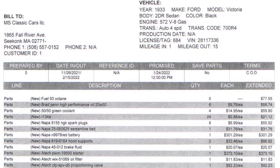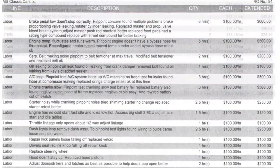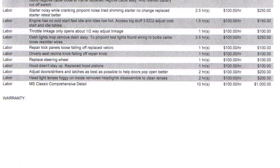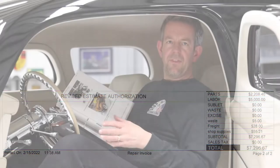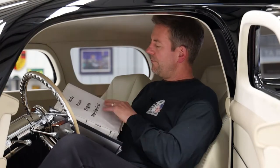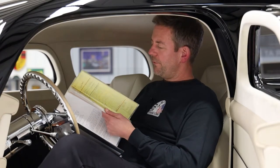Getting into the actual invoice here, as it clearly documents, we invested $7,296.67 in this build. There are numerous receipts here. There are letters regarding the Ridler deal. There are actually pictures on the internet of it, again, showing everything from 2010 with the contestants it was competing against. And then, of course, we go into the body, paint, mechanical, everything that I just went over with you. There are literally hundreds of receipts here.